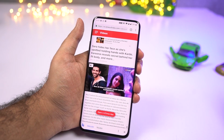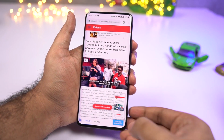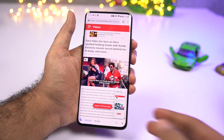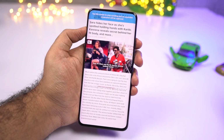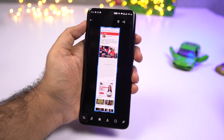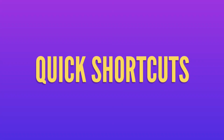First, take a regular screenshot. You can either use the buttons or the 3-finger screenshot gesture. Once you do that, you'll see a preview, and now click on the button that says expanded screenshot. Once you do that, your phone will automatically scroll through the page, and at the end, it will give you a long screenshot.